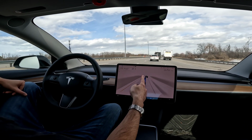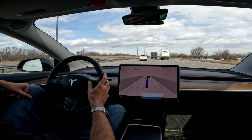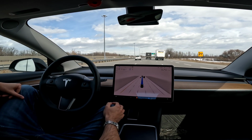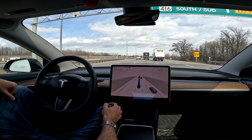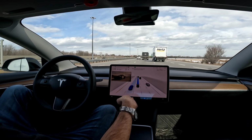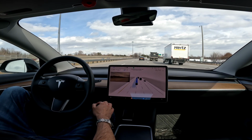Nice lane change when it senses that lane was going slower than what I have it set to. I only have it at 5 over. I'm just going to boost it up a little bit here. Nobody drives the speed limit in Ottawa. It just doesn't happen. But yeah, it sensed that that lane was going slightly slower. Oh, I say that as a police car goes right past us again. Man, a lot of police today.